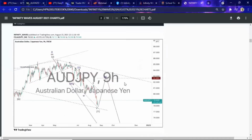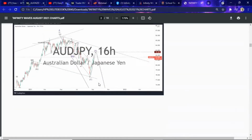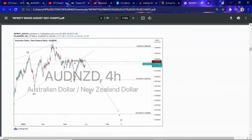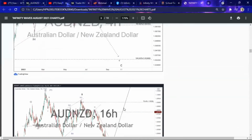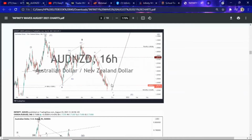The next pair was Australian dollar, Japanese yen. We were waiting for this move to go all the way up. For the next chart, it's moving in the right direction. And for the next chart was Australian dollar, New Zealand dollar. We were waiting for this move to drop down up to where this C level of 100% is. And it clearly gave us that drop down.